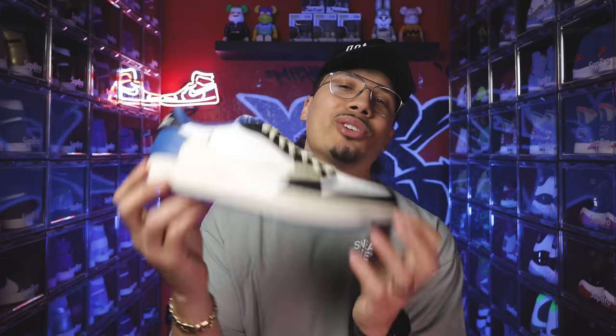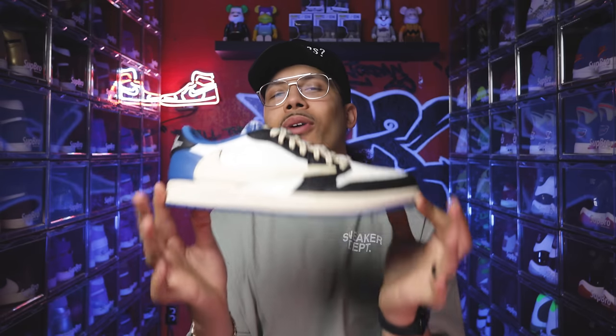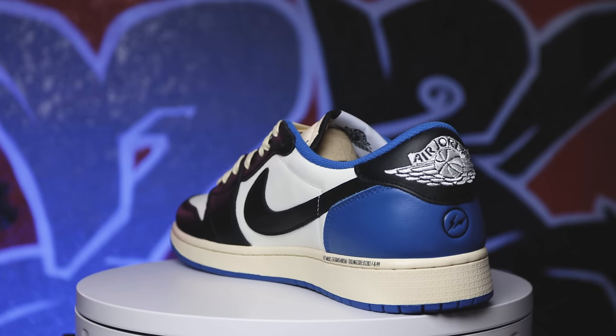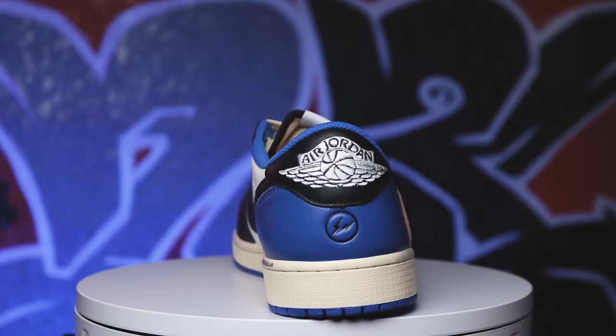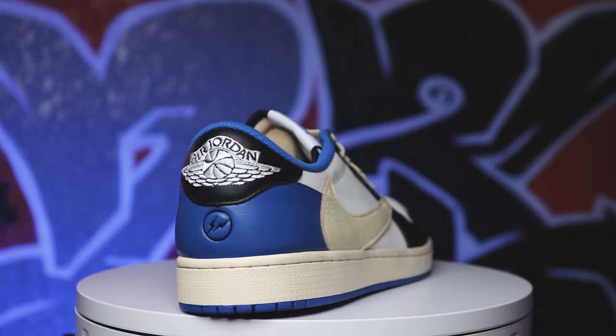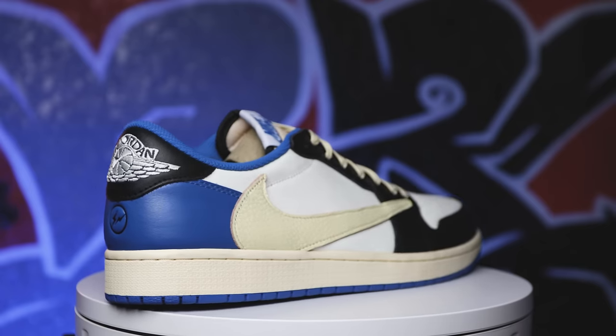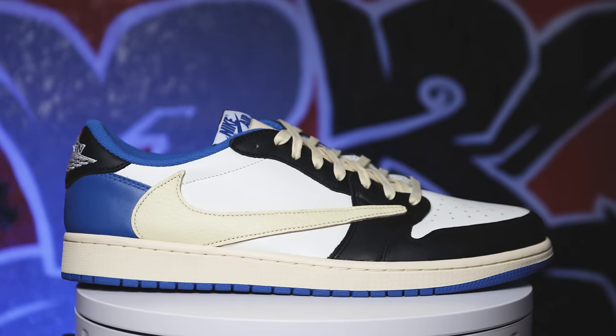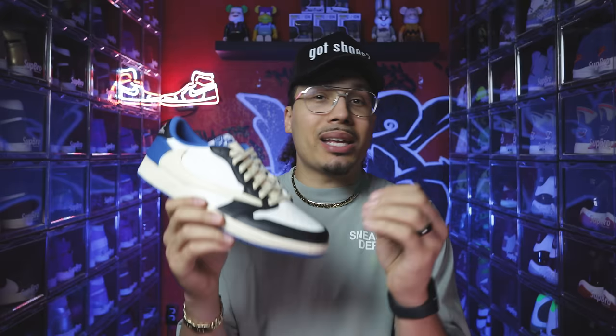Next up right here, we have the Travis Scott Air Jordan 1 Low Fragment collaboration. Great shoe. I ended up getting these off a sneakers app. Shout out to my wife, a retail cop, could not be mad at that. I'm not sure when I'm gonna wear these just yet. I feel like when they came out, I saw everybody rocking them. And again, I saw a lot of people rocking the Black Phantoms, but for some reason with this one in particular, it was kind of throwing me off.